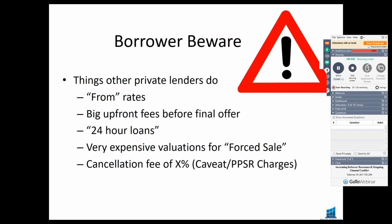The other thing we see a lot of in the marketplace, because private lending is all about speed, is these 24-hour loans. If you've been a referrer or mortgage broker for more than a month, you'll know that doing a whole loan application, including documentation and settlement, in 24 hours is a big ask, to say the least. There are very, very few lenders in Australia that can do 24-hour loans. At Private Mortgage Australia, we can't do a loan within 24 hours. The quickest we can do is about 3 days.